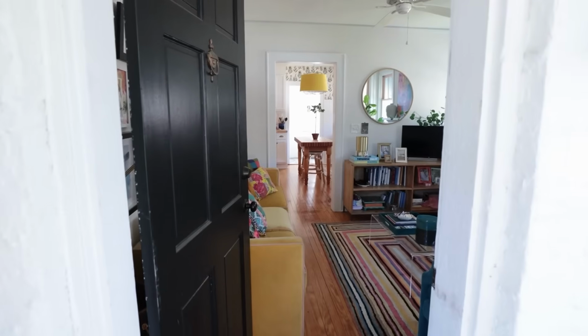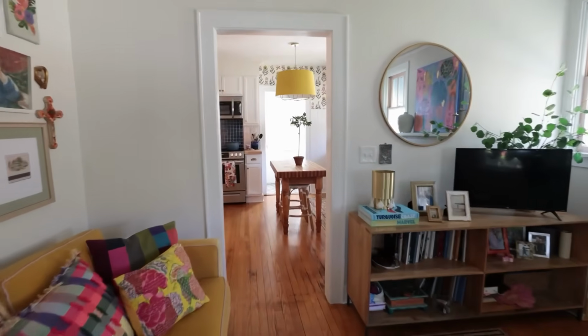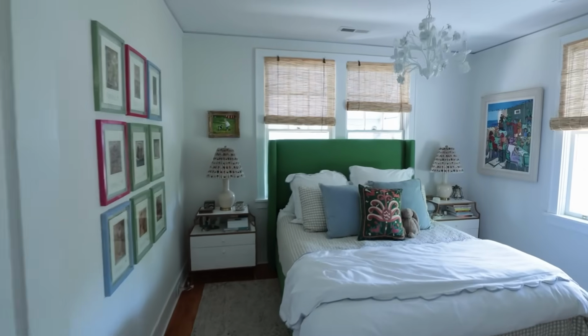The Birdhouse, my house, is a 1930s bungalow in Charleston, South Carolina, and the front door is to my right. And you come in on the porch, and then this is my living room, and then you head into the kitchen, and then there's 2 bedrooms to the left, so it's a 2-bedroom, 1-bath house, and then we have a laundry room off the back, and then it goes into my backyard.